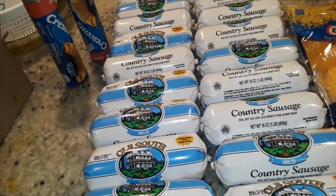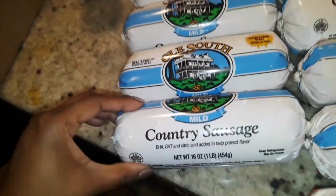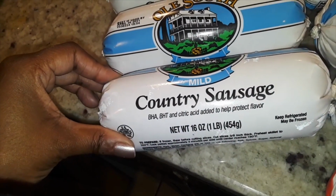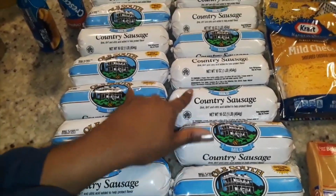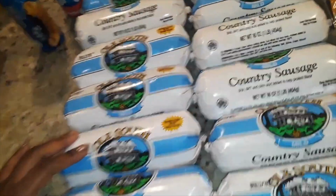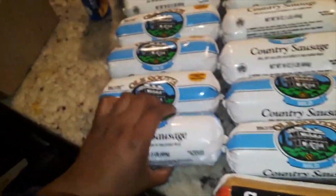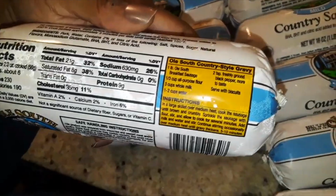Okay, so next we have some Old South Mild Country Sausage. Just regular sausage, with BHA, BHT, and citric acid added to help protect flavor. All right, so we have 18 of these country sausages total. These are 16 ounces per roll. Also it comes with a country gravy recipe on the back, it said.